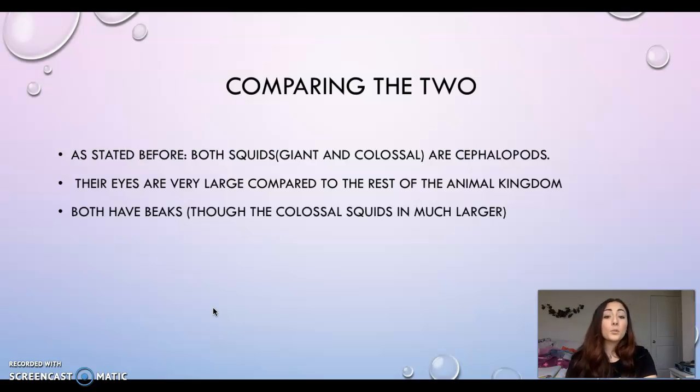Now, as stated before, both squids are cephalopods, and their eyes are very large compared to the rest of the animal kingdom. Most squids have very large eyes, but those two are big papas, like beach balls we're talking about. So just imagine that thing following you. It's pretty crazy. And like we stated before, both have beaks, right? We didn't really talk about beaks too much, but they are made of an almost fingernail-like material, and the colossal squid's is much larger, like the rest of it. So yeah, those are comparing the two. There are a lot of differences, but squids nonetheless.